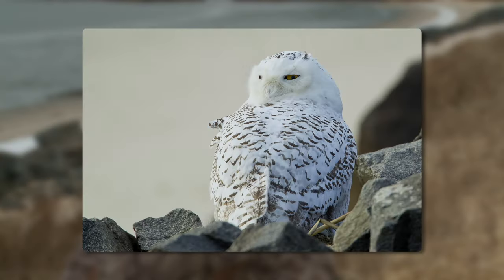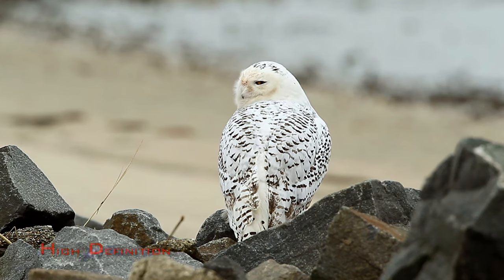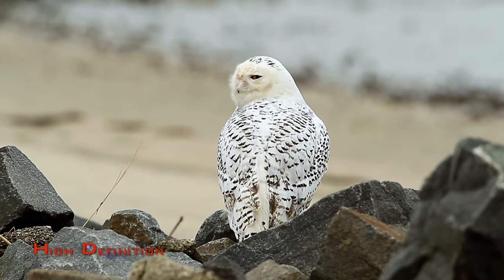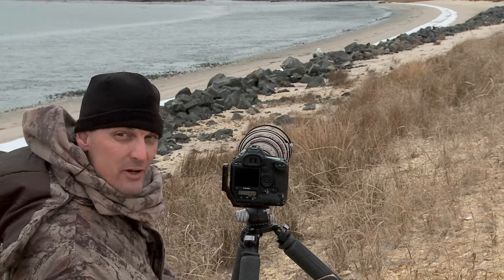What a pretty bird, pretty bird, beautiful. Well, this is really special, but you know, it is marginal light, I've done about what I can do with it. Now, if it does start snowing, I'm gonna come back here and try to shoot this again. Snow could change this into a very dramatic shot.